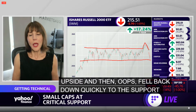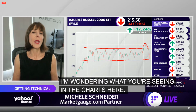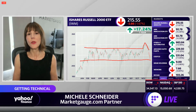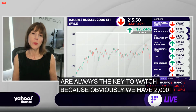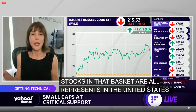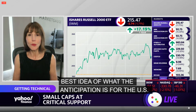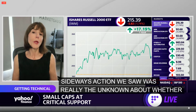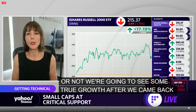Well, yeah, the small caps are always the key to watch because obviously we have 2,000 stocks in that basket that are all represented in the United States. So it's going to give you the best idea of what the anticipation is for the U.S. economy. And I think that sideways action we saw all year was really the unknown about whether or not we were going to see some true growth after we came back from the COVID, or whether or not we were going to go more into a stagnating economy. And I think essentially that's what we're seeing right here.